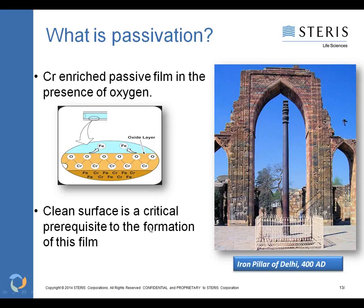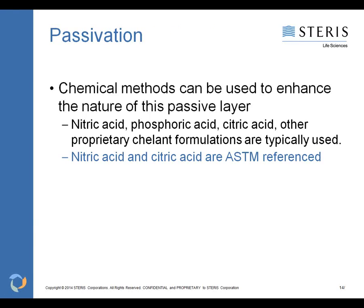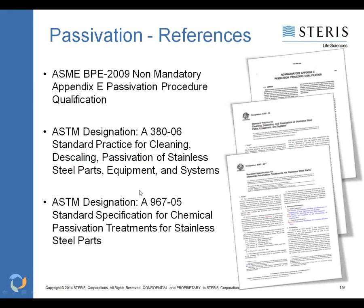All right. So passivation. The chemical methods that can be used to enhance this passive layer: you can use nitric acid, phosphoric acid, citric acid, or other proprietary formulations that are typically used. Nitric acid and citric acid are ASTM recognized. There's ASTM A380-06 and ASTM A967-05. Those are the ones that recommend the nitric and the citric, and then the ASME BPE actually mentions phosphoric acid.